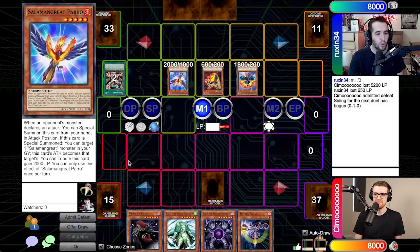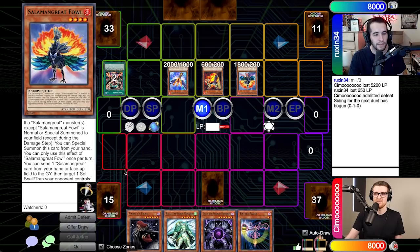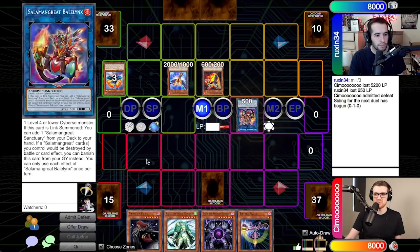Okay, the question is, what is that back row? Because if I commit to getting rid of the back row and it just destroys me or something, it is going to be a bad play. I think I'm going to link off the Foul into the Bay Lynx. Sure. I'm going to bring out the Bay Lynx.